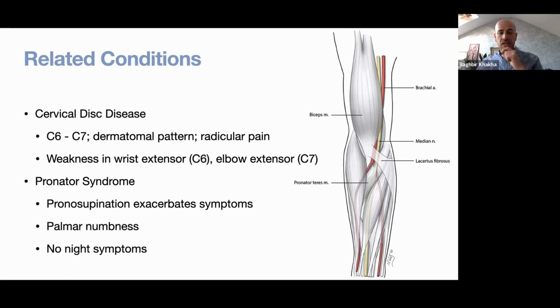Pronator syndrome, I'll only touch on briefly. Pronator syndrome is compression of the median nerve more proximally. It originates just above, it can be problems just above the elbow to just below the elbow.